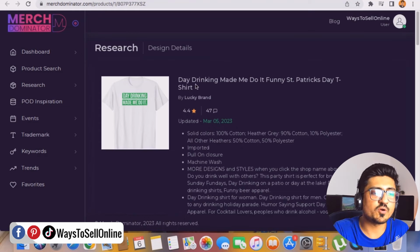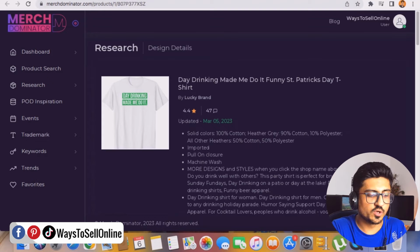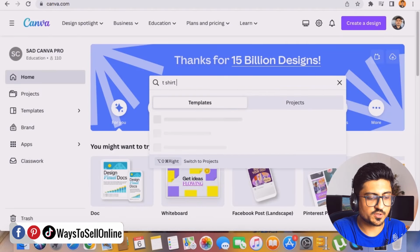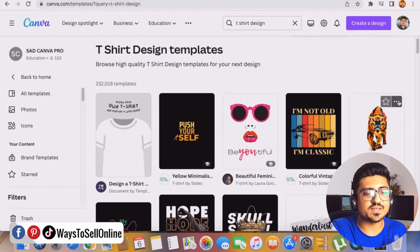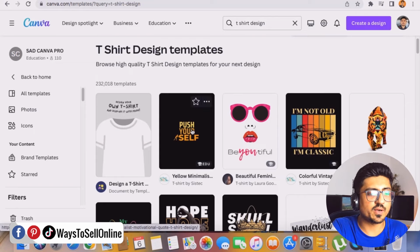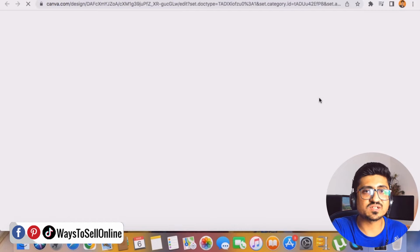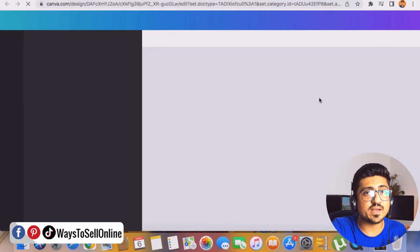For example, if we want to design a t-shirt like "day drinking made me do it," we need to go on canva.com and type t-shirt design. Here you can see that we will be able to find many design templates. Let's select any template from here, like this one, and click on customize. We can customize this template and put any text we want.